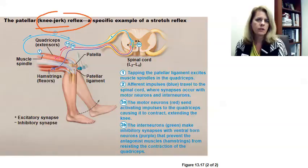This is just an example of how the knee-jerk reflex works. And you can read through. The very first step is you tap the tendon, the patellar ligament. And when you tap that patellar ligament, that stretches these muscle spindles in the quadriceps. And that sends your sensory information to your spinal cord. And the spinal cord is going to send out two signals at the same time. You're going to send out a signal to the quadriceps and to the hamstrings, okay?